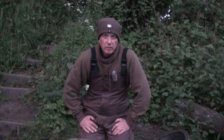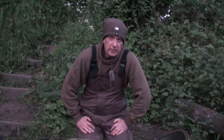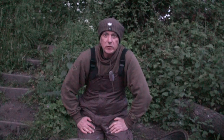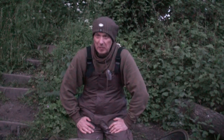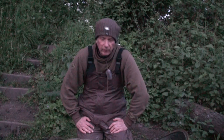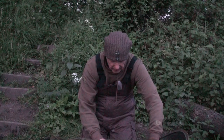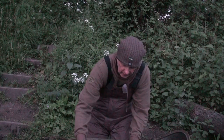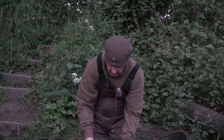Well, yesterday was very quiet during the day, and then as soon as it started to get dark, things started to happen. The rods started to see a bit of action. All three of them have been bleeping through the night on various baits, and I managed to get amongst a few bream, which is good. And this fish is a real dark looking fish.